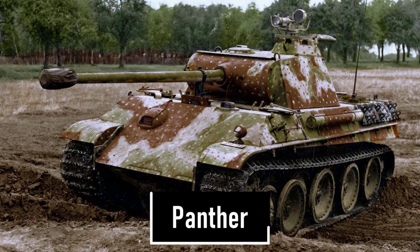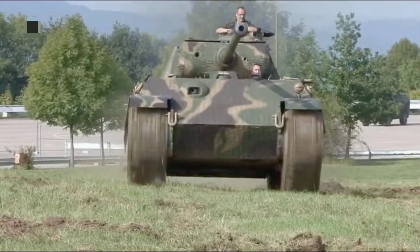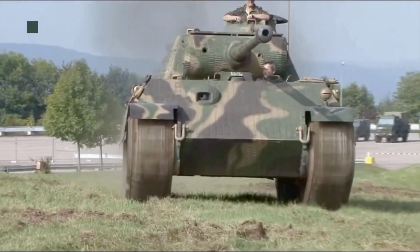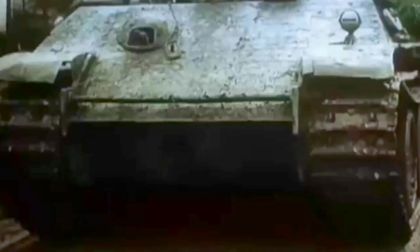Number 2 is the Panther. It was intended to counter the T-34 and replace the Panzer III and IV. Nevertheless, it served alongside them until the end of the war. Its excellent 75mm cannon, which had more penetrating power than the Tiger's 88, could easily destroy T-34s from over 1,500 meters.